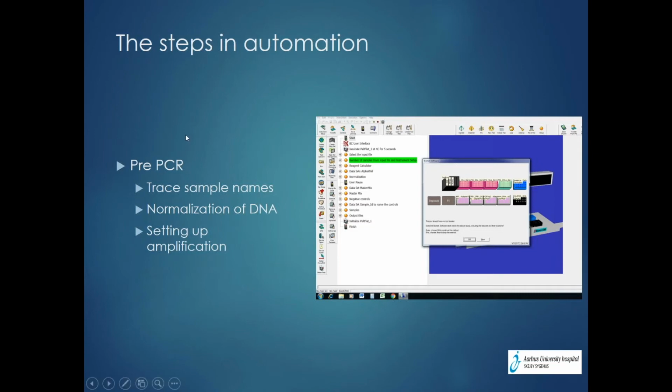So the steps in automation: when we look at pre-PCR, we have to trace sample names, normalize DNA, and set up the amplification. This is a screenshot from the computer connected to the Biomek, and we have the method put over here. I wanted to show the slide because you can see the setup of the Biomek station. Whether you have a Biomek or you order one, they can be ordered with a specific design, so it might not look exactly like this, but here there is room for PCR plates, a cool position for reagents, room for our DNA samples, and room for the pipette tips up here.